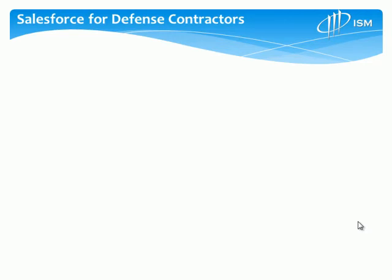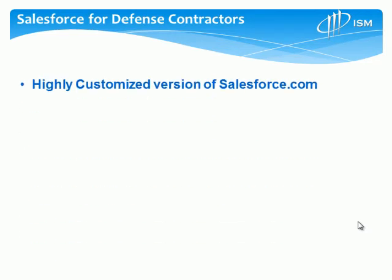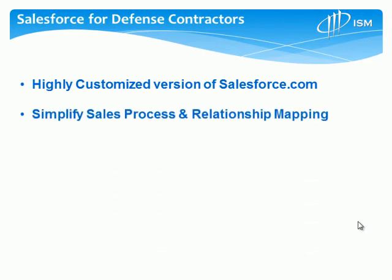So Salesforce.com for Defense Contractors was designed specifically around this idea of developing a highly customized version of Salesforce.com that takes all the benefits of Salesforce.com and combines it with the benefits of those things that are needed in the defense industry. This includes simplifying the sales process as well as relationship mapping, so understanding who the key influencers are and being able to see that within the CRM world. That also includes automating sales and lead generation, which includes things like bringing leads automatically from the website or bringing leads automatically into the system from emails, and using that data to route more effectively to the appropriate sales rep, either based on territory or based on skill set.